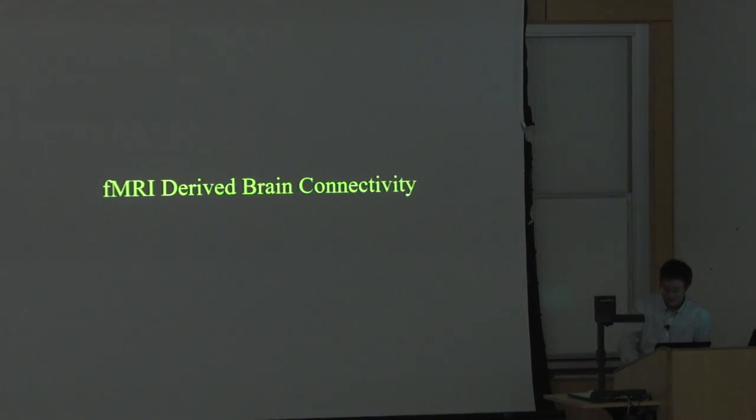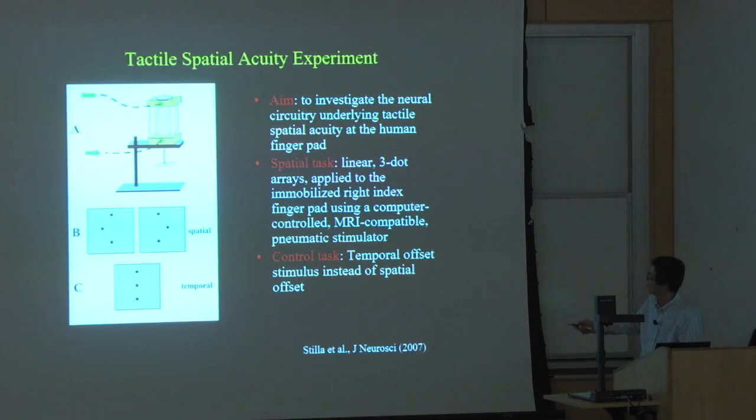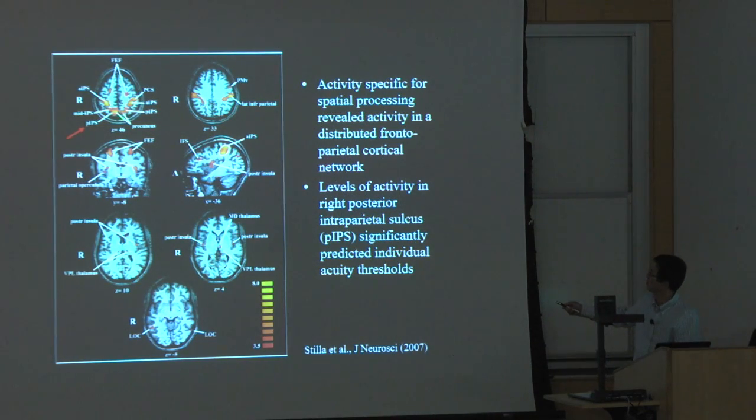So it is to use Granger causality. Granger causality is something that was used to analyze how one stock affected another. So we can use the same approach to see how one region is affecting another. Okay. So in this experiment, the subject was trying to tell you whether these patterns are different by feeling them, so it's a sensory task, but it also has activities in the visual cortex.